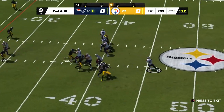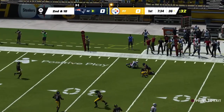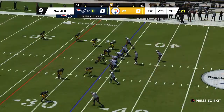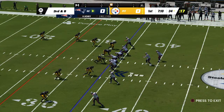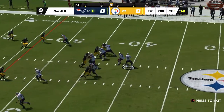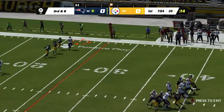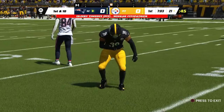Throwing again on 2nd and 10. Jones. And right side, Henry's got it. And he's going to be marked down just inside the 35. They'll look to throw again. Right back to Henry, and Henry's got it again.